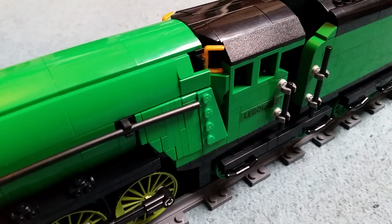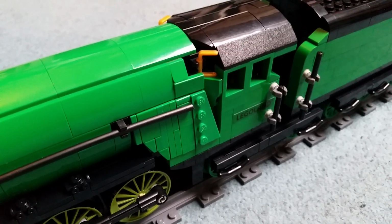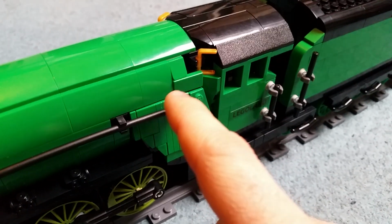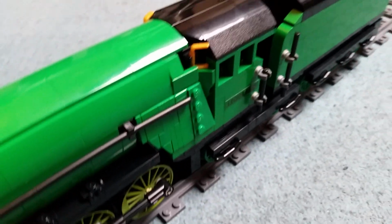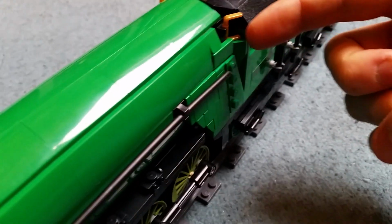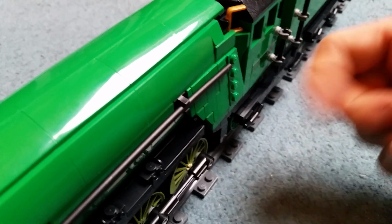Now then, to this section here. This is probably the most exciting section of the entire build. This is the kind of sloped off area where on British locomotives you get this part of the boiler where it slopes in and kind of matches the width of the cab.